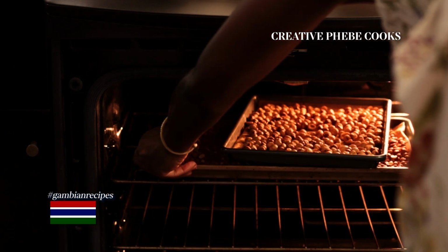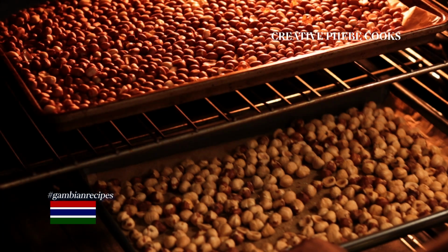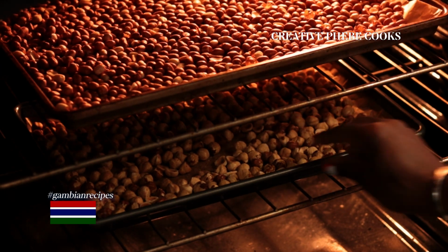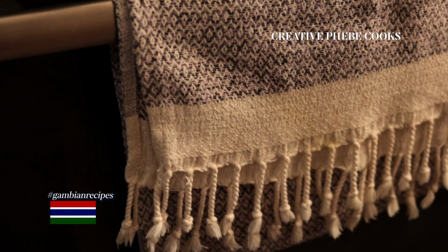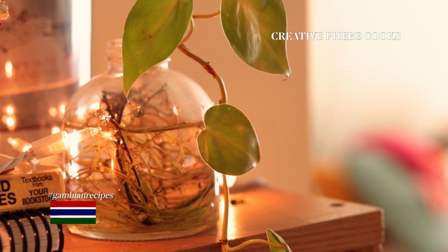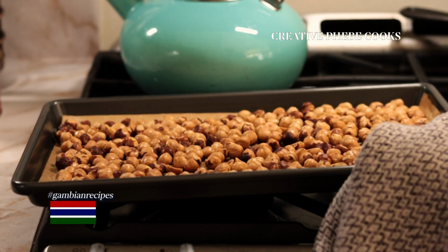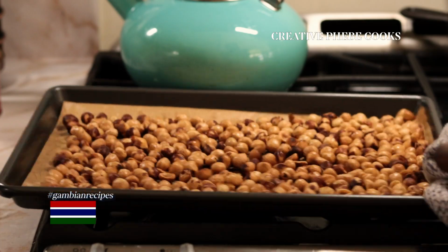I'll toast the hazelnuts alongside some raw peanuts, also known as groundnuts, which I need to make some peanut butter to make some domada, also known as groundnut soup, which is another popular recipe in the Gambia that I'll be sharing in another video. Toast these two nuts for 5 to 6 minutes at 400 degrees Fahrenheit.